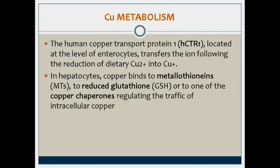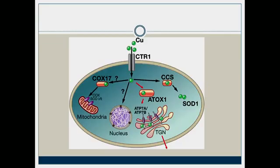So to know a little more of copper metabolism, we need to know a few names. One is the most important human copper transport protein, which is important to transfer the copper into the enterocyte and then into the hepatocyte. And then once inside the hepatocyte, the copper has a chance to either bind itself to metallothioneins or reduced glutathione or to one of the copper chaperones. So this is what you need to know if you are dealing with Wilson's disease, and even if you're dealing with any of the copper disorders.